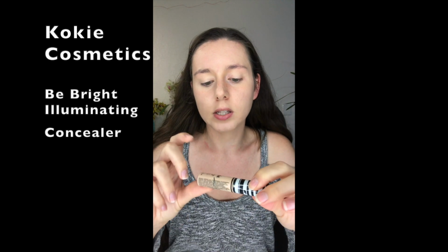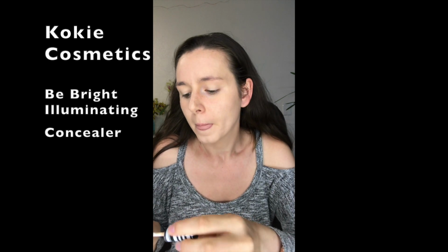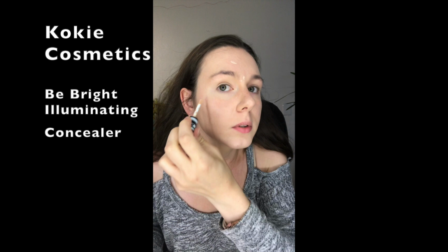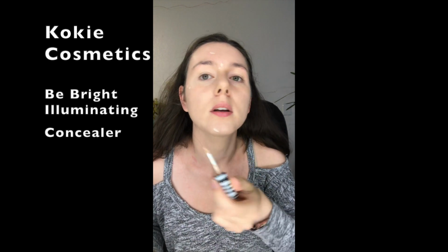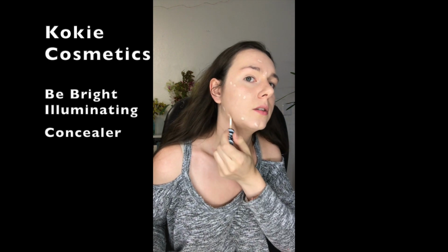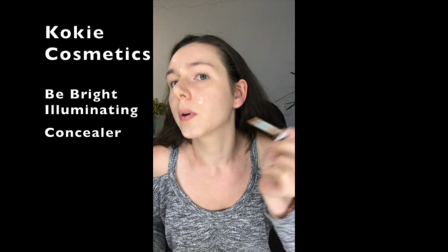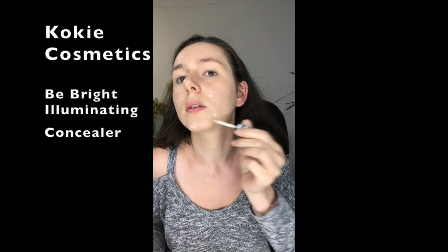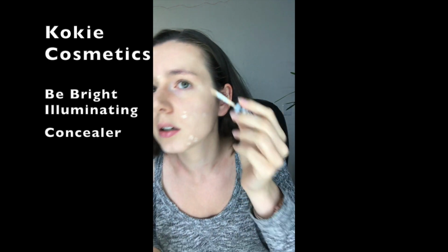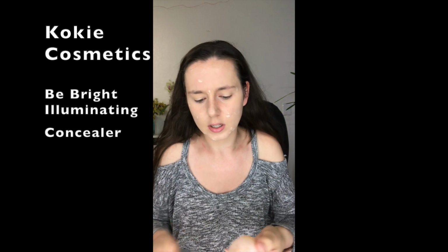But I'm going to go in with my concealer. This is the Kokie Cosmetics Be Bright Illuminating Concealer in the shade Light. Just going to go over any spots that I need it. Now this concealer is a tiny bit too light for me, but it's still been blending well. I have to get new concealers. I had one by, I forget the brand. I thought it was IBY Beauty, but I don't think it is.